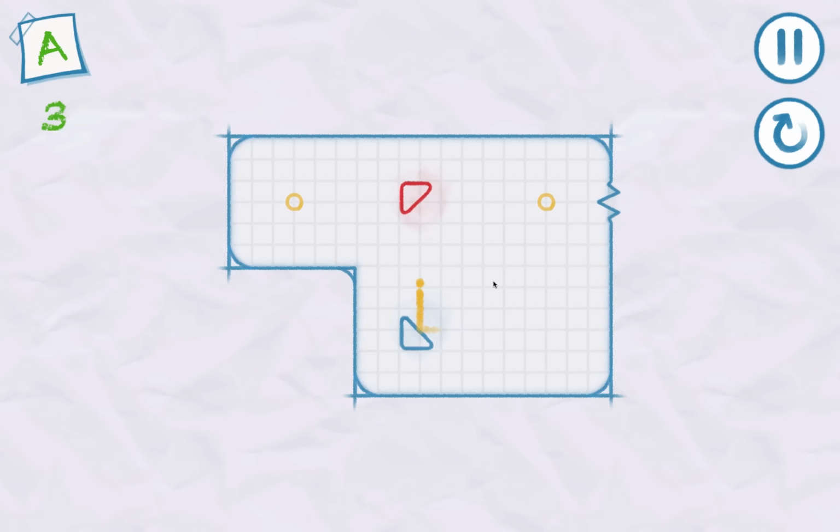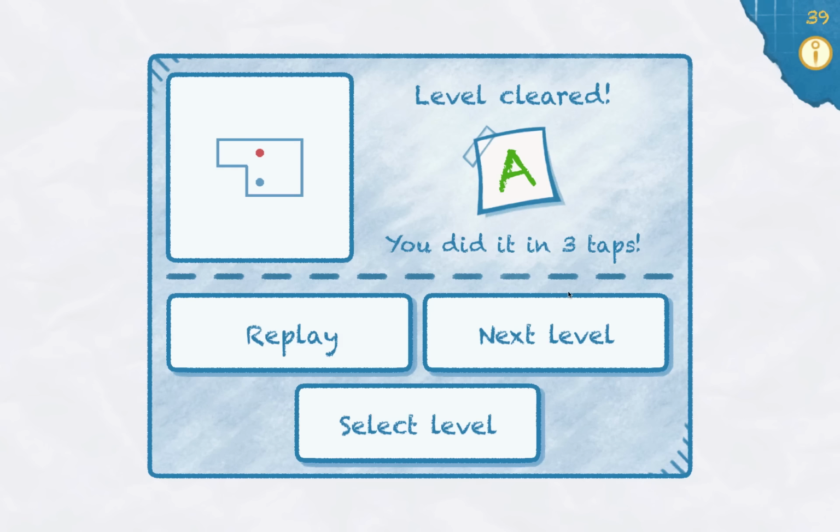Here we go. We'll tap this sucker. Okay, I think I see it. Let it go up there. And voila. In the hole. And we got our grade A.